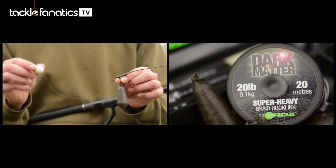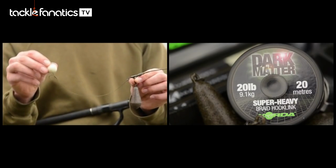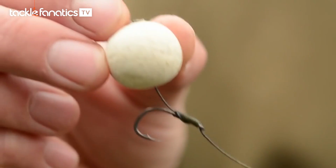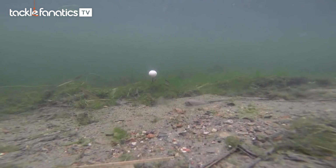The hook link that I'm using is 20-pound Dark Matter braid. People often say to me, do you worry about braid getting tangles? Long range, short range, I never worry at all, because you need to use a heavy boilie. As long as you've got like an 18-20 mil boilie on there, you hit your clip, you won't get any tangles.